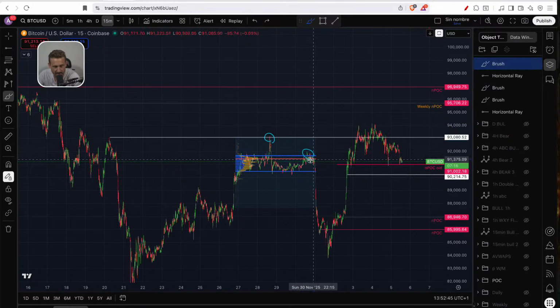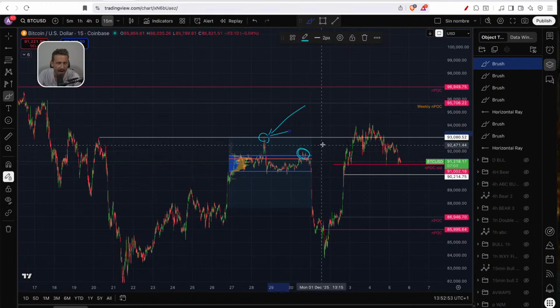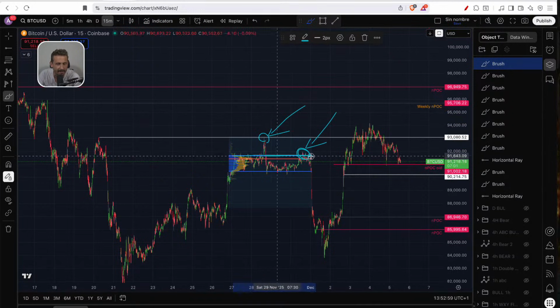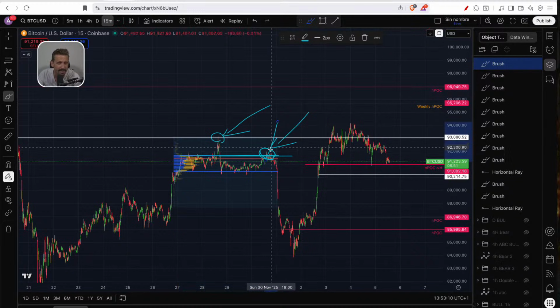But I talked about exactly the zone where it needs to reject to form a lower high. Because if this has the potential to be the high, there is a potential of forming a lower high. And obviously the value area high is going to be your barrier. It's going to be your guideline. If you get above value area high and start trading at slightly higher levels, you don't want to be in the short because you're probably going to take out the high.